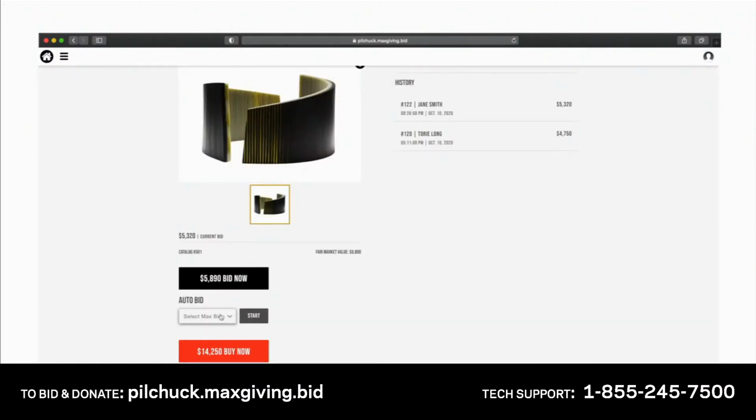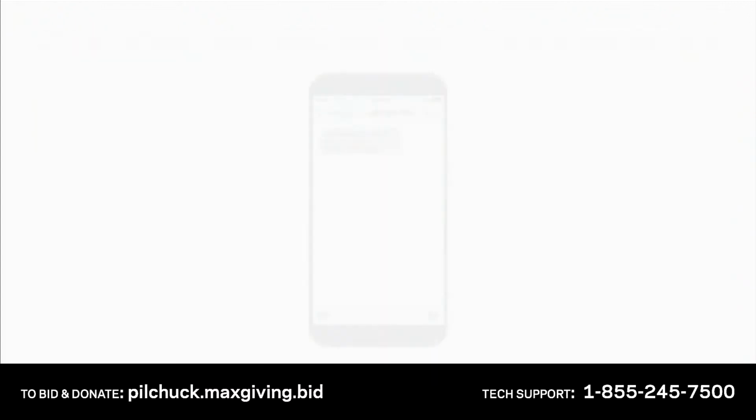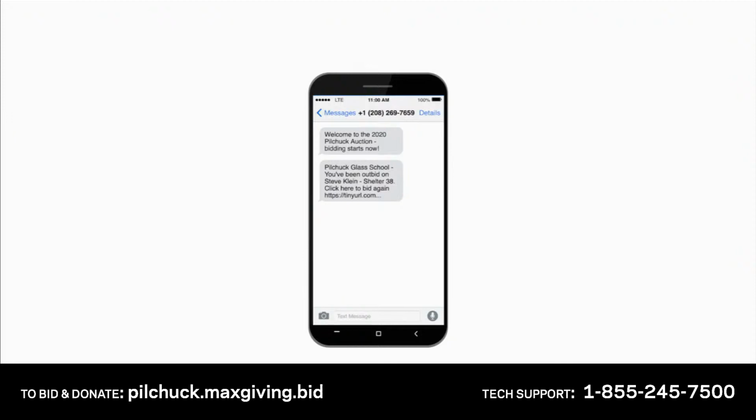You can also opt to set a maximum bid using Max Giving's Auto Bid feature. Select your max bid from the drop-down menu and click Start to activate. Now, bids will automatically be placed on your behalf as you are outbid, up until the maximum amount you selected is reached. You will receive a notification by text message if you are outbid. Be sure to check back often on your pieces.